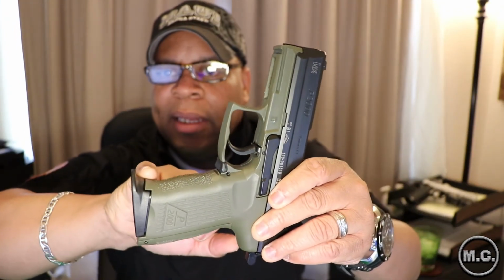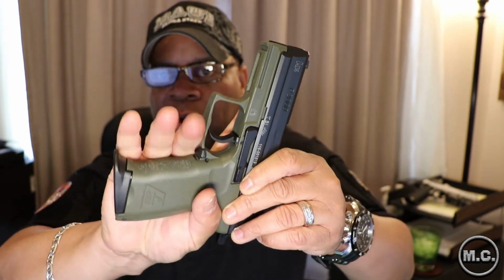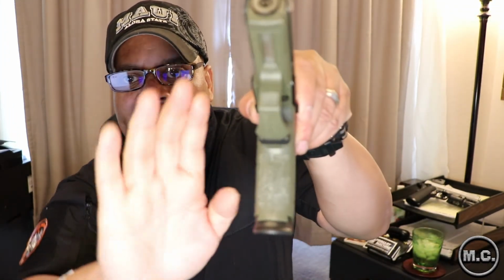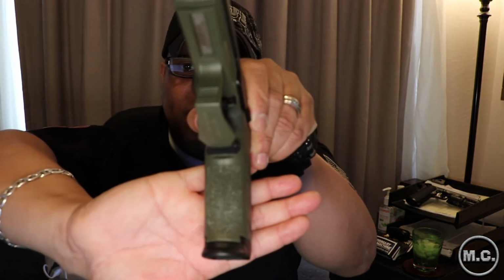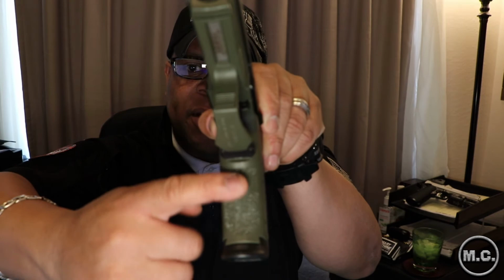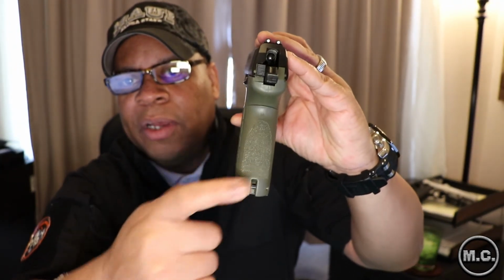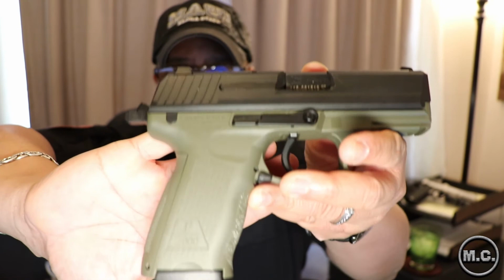This one has a nice little pinky lift right there, and so your hand fits really nice and stays nice and secure. There's a little bit of knurling on the front strap. Let's see if I can get this to focus. Okay, so you have a nice texture on the front strap, and then you also have nice texturing on the back strap. And of course, the sides are a little slick.